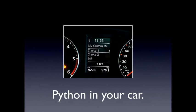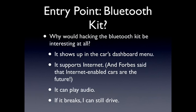Python in your car. So to add Python to my car, the entry point I chose was the Bluetooth kit. And that sounds boring, I agree. So why would hacking the Bluetooth kit be interesting at all? If you look at this from a hacker's perspective, it's a little bit more clear because it shows up in the car dashboard menu, so it has interaction with the rest of the car, at least the steering wheel buttons and the dashboard menu. And it supports internet, and we all know internet-enabled cars are the future, so sounds great.